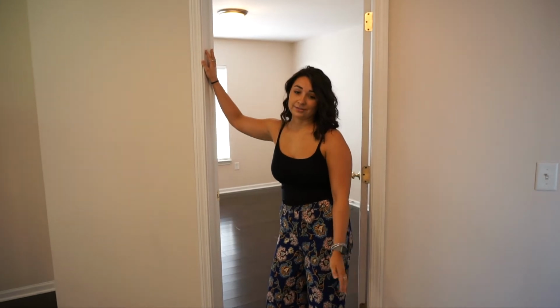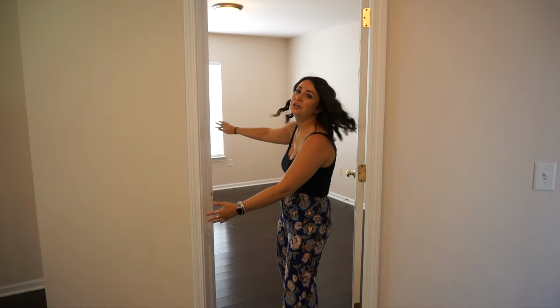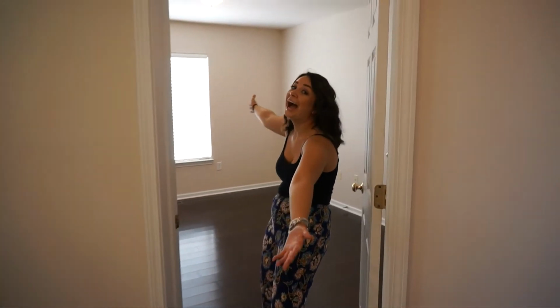This room is the most exciting thing in the house for me. This is where you guys will be seeing me pretty much from now on. This is going to be my beauty room. For those of you who don't know, I live with my parents right now, so I actually have my makeup and all my filming stuff crammed in next to my bed, in a corner of my room. So I'm really excited to have my own space to film and do all that kind of stuff.